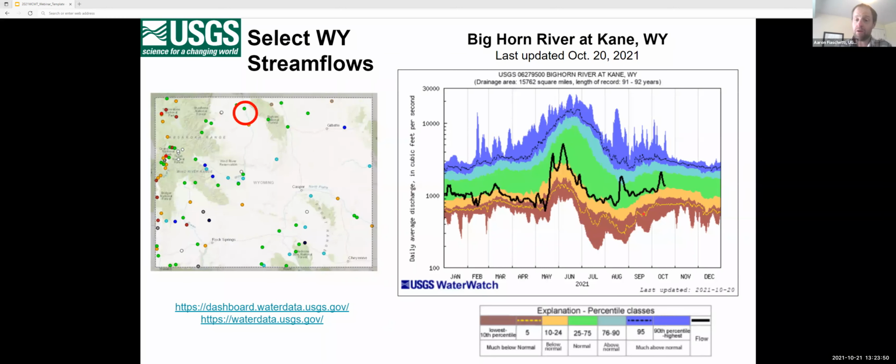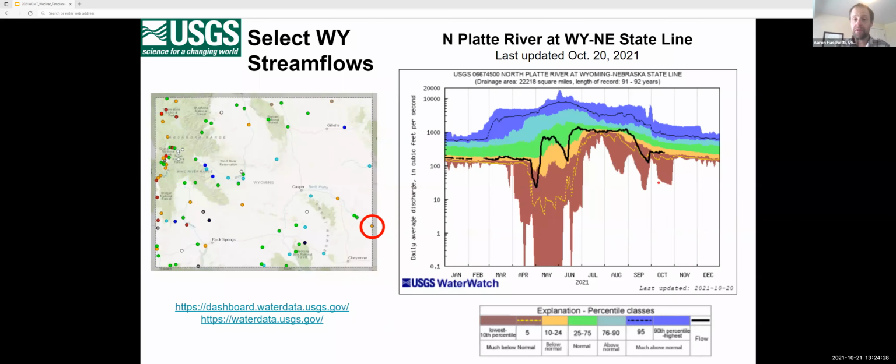Looking over at the Bighorn, a much more managed, regulated system. Flows lately have increased some, kind of hanging out in that normal area. I'm sure some of that has to do with management and movement with water, but we do see a recent bump in flows. And I'm not quite sure if that's related to precipitation or movement of water downstream for storage. But trending to looking towards better in that area right now. The next one, please.